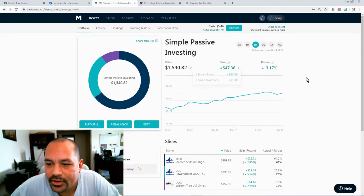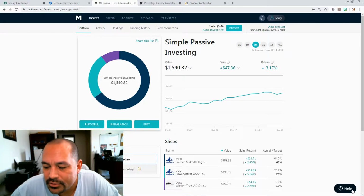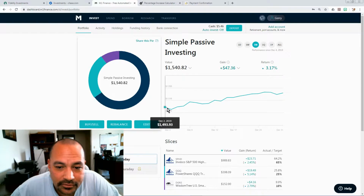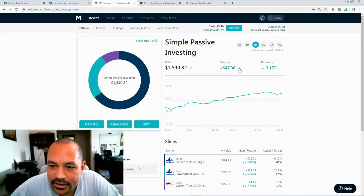$1.38 of that was in earned dividends. And I don't know why M1 does this, but I put on a month and it goes from December 4th. So this is from December 4th to December 31st. And I haven't put any money in it. Just the market gain and the dividend is what did the lifting here. That's 3.17%. So not bad.